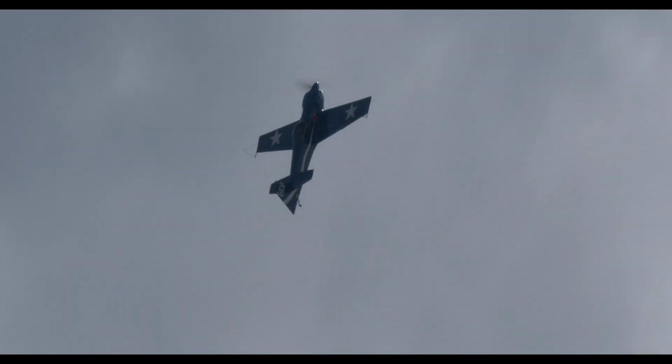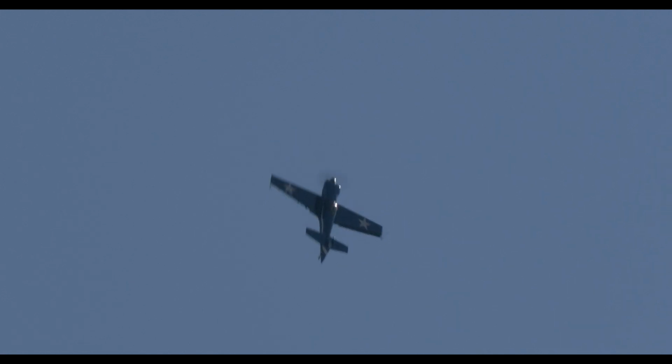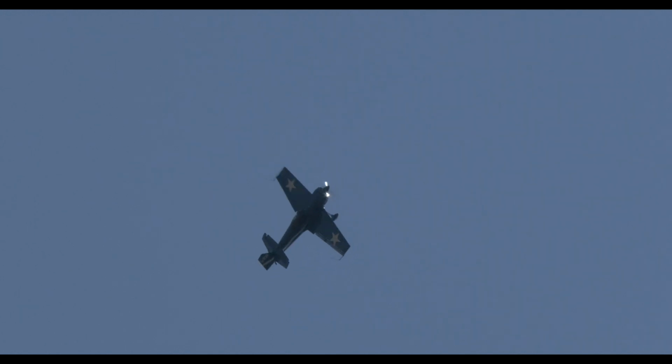Whereas the Yak is stressed to +9 and -6G, the CAP is stressed to plus or minus 10. The Yak-50 has a roll rate of 200 degrees per second. The CAP 231 upped this to 270. That was still considered a little slow, and it was because the aircraft had a wooden wing spar which flexed and warped during fast rolls. So soon the CAP 232 was developed, which had a carbon fibre wing spar.